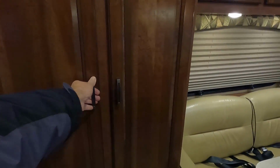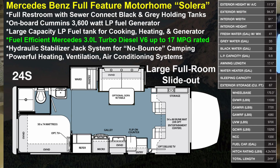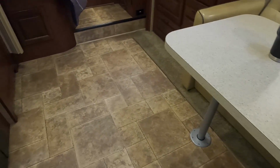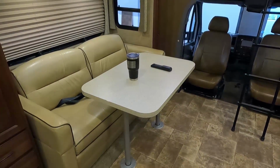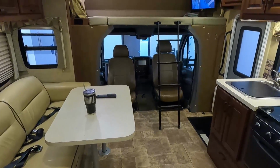There's a lot of storage on this motorhome because look, this has a really big, almost full room slide out, which is a lot of Mercedes, you'll only see the sofa slide out, but this has a big slide out about 10 feet long. It opens up big inside, so you have a lot of floor space to walk around in here without bumping into everybody else that's with you, which is unusual for a 2014 short RV, and it's also unusual for Mercedes RVs in general, or van-based RVs. It's almost impossible to find them with this much room inside. Really a lot of walking space in here.